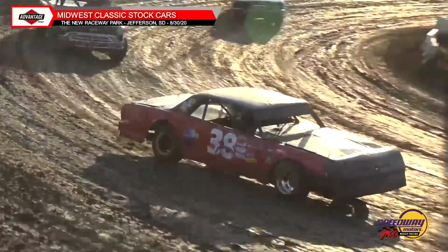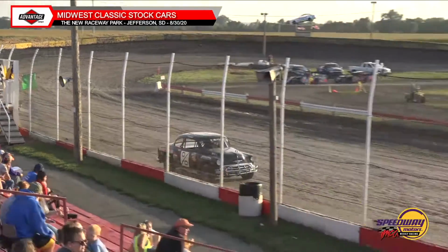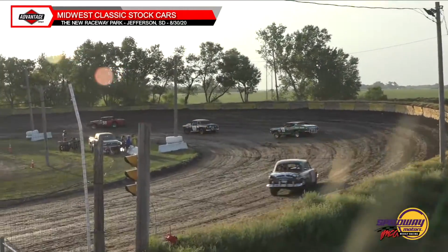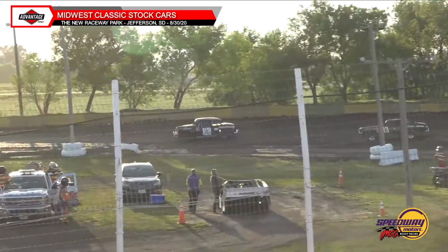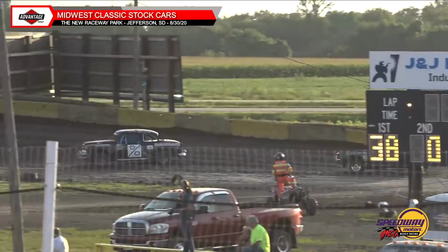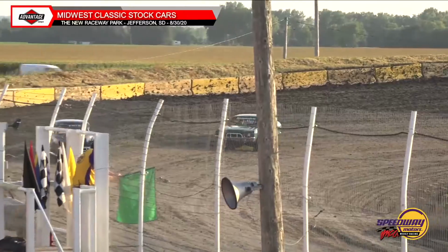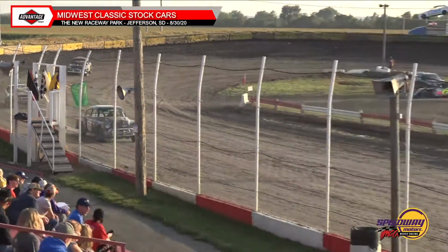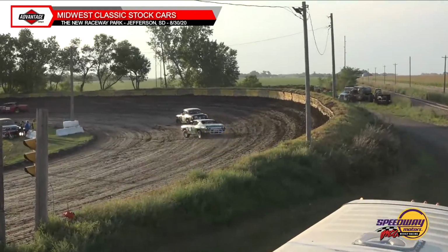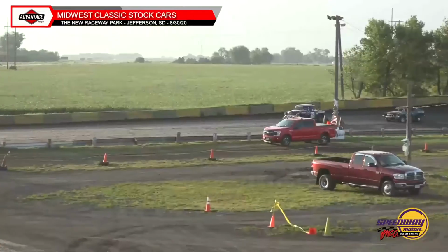Still out in front is Kevin Bruck in the 38. He has a feature win over at the Off-Road Speedway in that 38 car earlier this year. That 53 Chevy, Eric Cerny. Look at that thing go. And then you got Pete Rasmussen in the 13 car in that Chevelle. And then also the double X car, in a 49 Ford, at the back of the pack is Trent Proxasil.